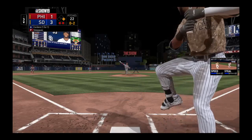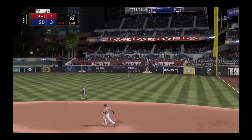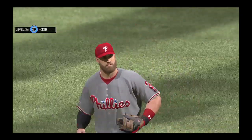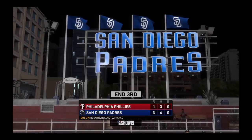He's ready. Here's the 0-2 pitch. Pulled high in the air out to right field. Harper has a read on it, and the inning is over. Padres able to pick up one on a couple of hits. 3 innings complete. Padres lead it 3-1.